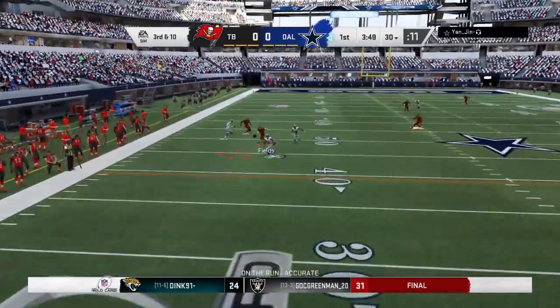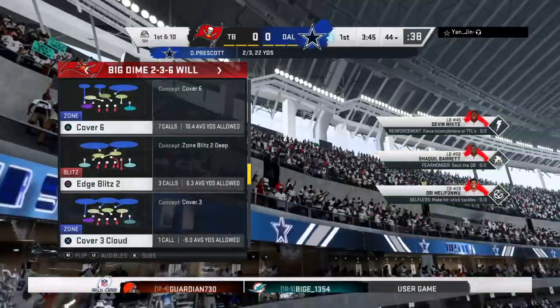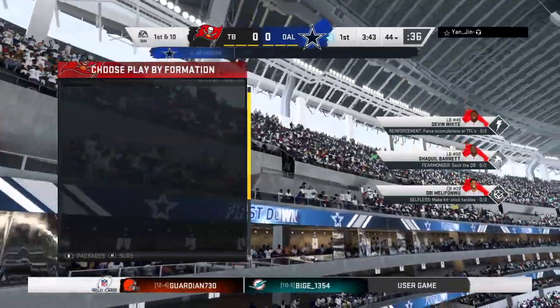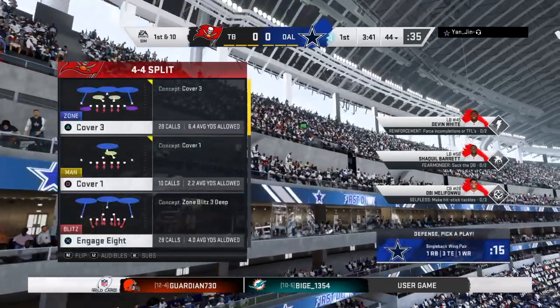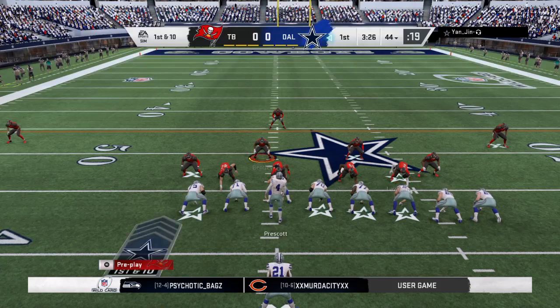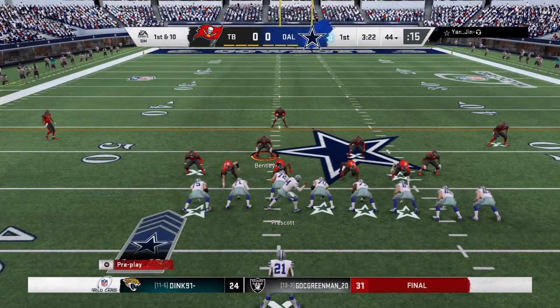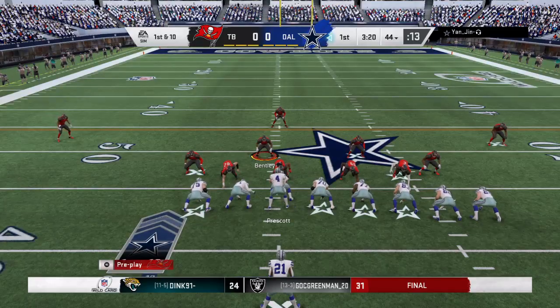Buying time to his left. Complete. It's Johnson. His second catch of this wild card game, and it goes for a first down. On any given pass play, you never know exactly where your exit points are going to be. On this play, it was flushed to his left, still on the run, able to accurately throw the football for a nice first down.